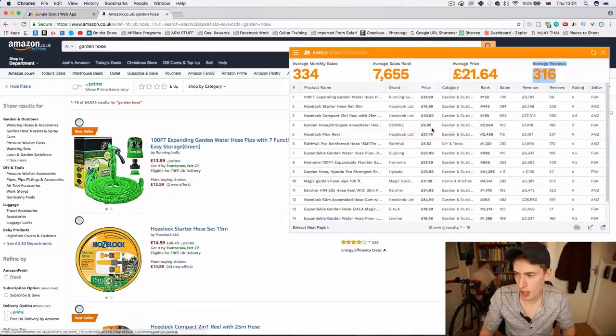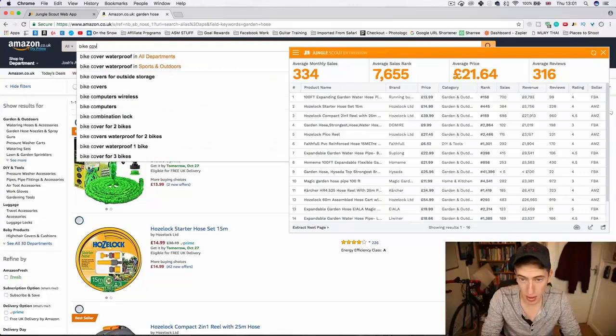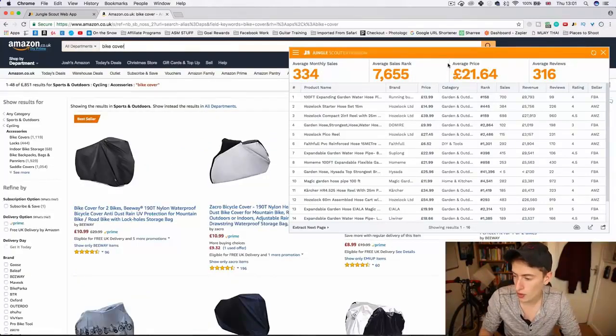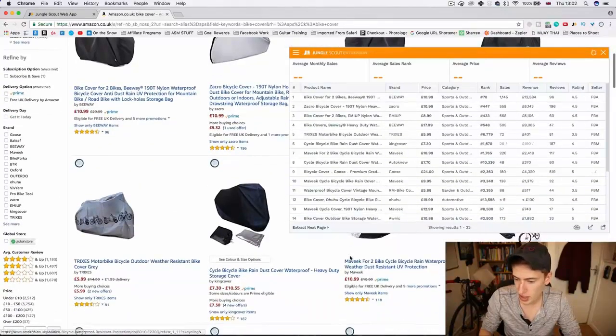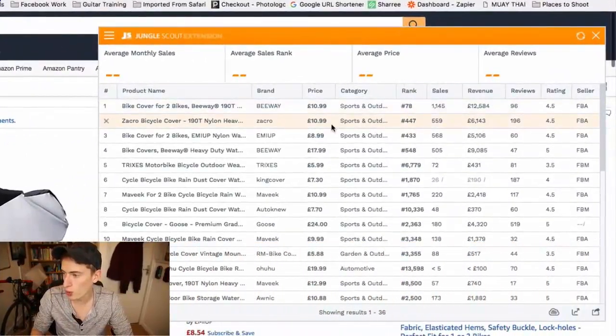The last one was a bad product, but I want to give you an example of a really bad product so you can really see it. So let's search bike cover. On the surface, this looks like a pretty good product. If you just look at the prices here, the reviews 96, 60, 47, 81. So here we go. It seems like a good product on the surface, right?